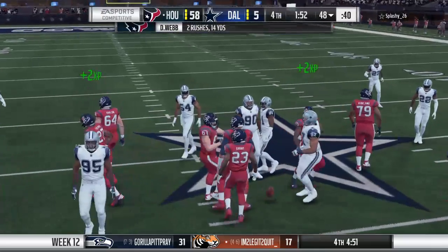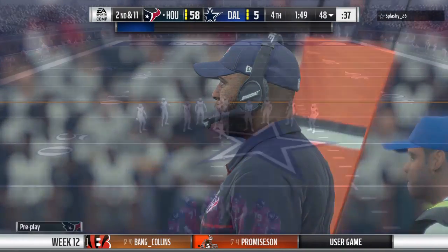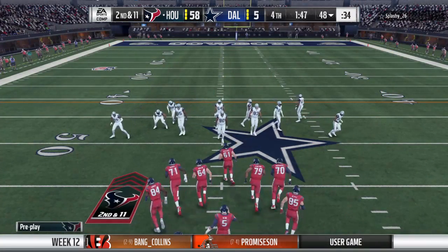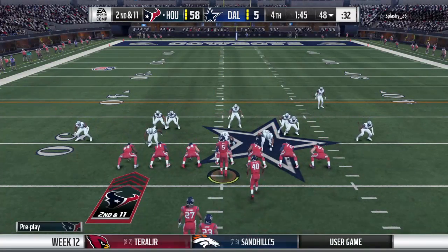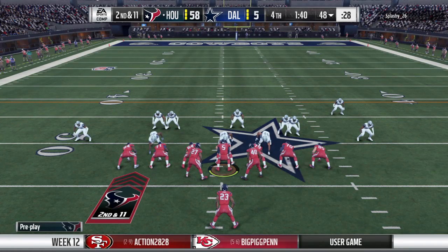Defense still with 3 timeouts. We'll see if they want to use them here as the kneel down comes. Here we go. Blue 90. Blue 90.